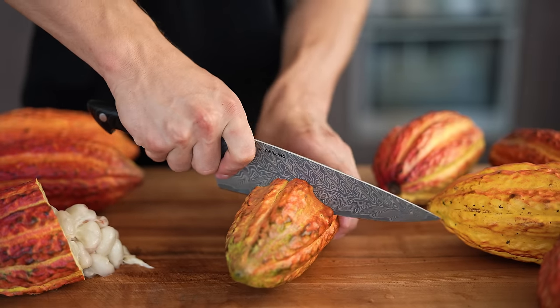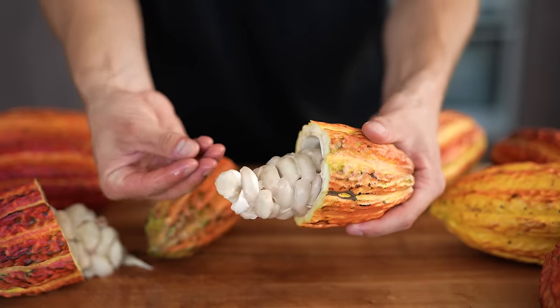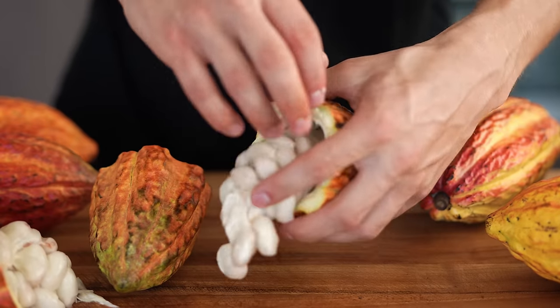Spit it out! At this point, I'm gonna use my knife like a normal person to open up the rest, wedging them all open, such that we can easily take off these seeds and start fermenting. So give me a few minutes while I crack all these open.